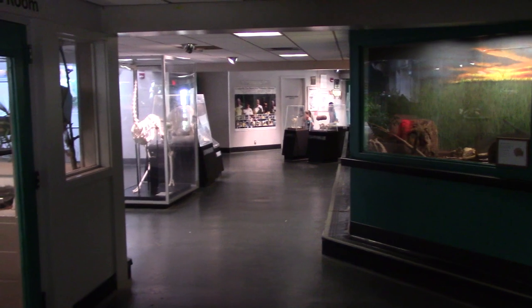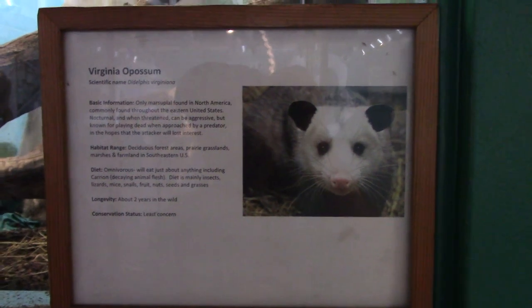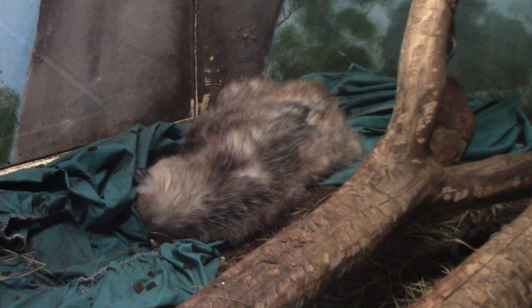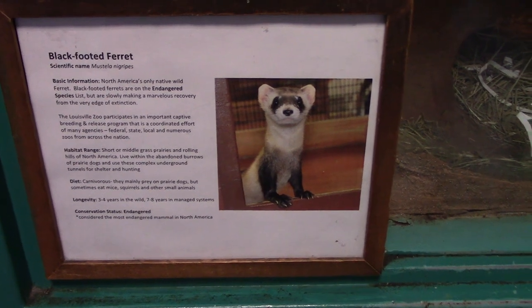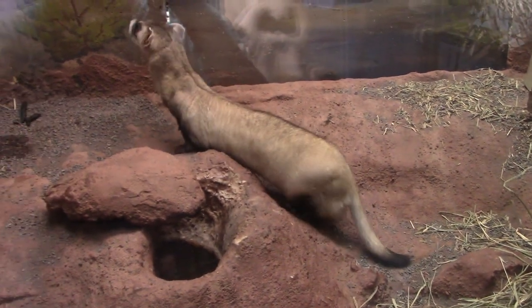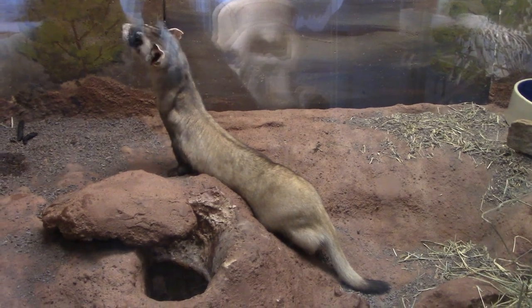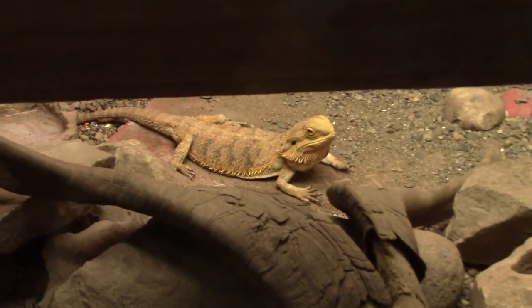All right, this building is called the Meta Zoo. School groups come here. We have a couple animals in here. They got Virginia opossum. There's our opossum, he's sleeping. Just be real quiet. This is cool, a black-footed ferret. That is cool. It looks kind of like a mongoose. He's so cute. How cute, look at that. And you got some bearded dragon. A couple of guys in here.